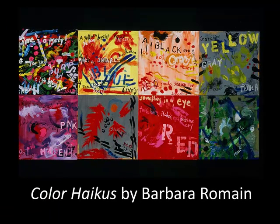This painting, entitled Color Haikus, features 8 square panels, each featuring a different bright color background with a variety of colored marks. Each contains a haiku, or a poem referring to the dominant color. The artist is Barbara Romain. It was submitted by the Tarjan Center at UCLA.